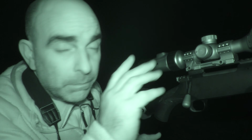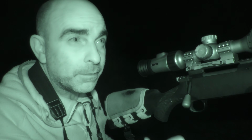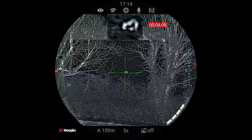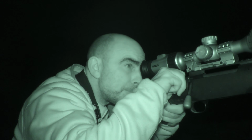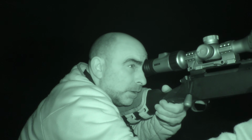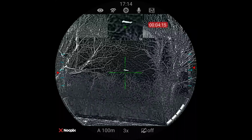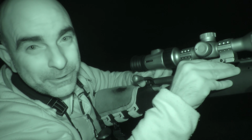He keeps going behind the tree. There's just a very small gap in the tree. I need him to come out right in the middle for a shot. Here we go. Straight over.